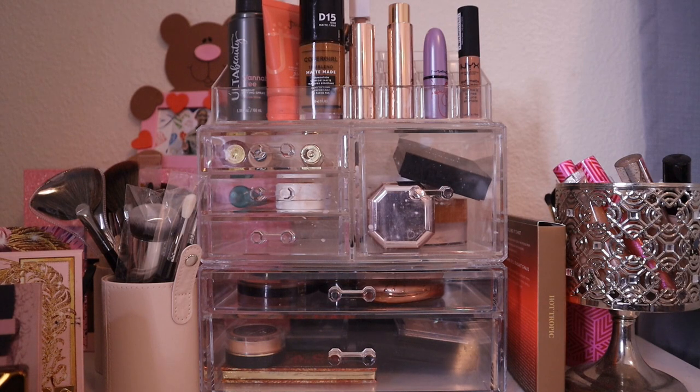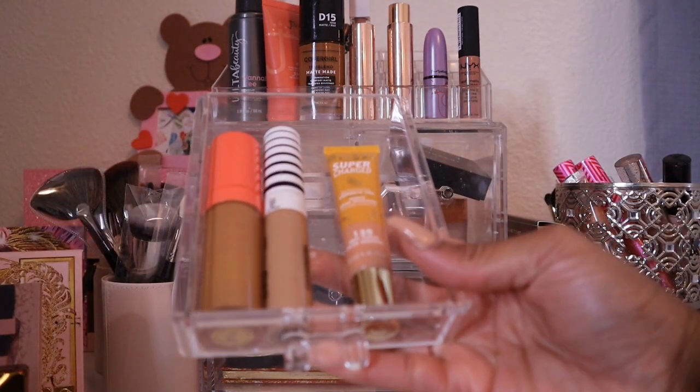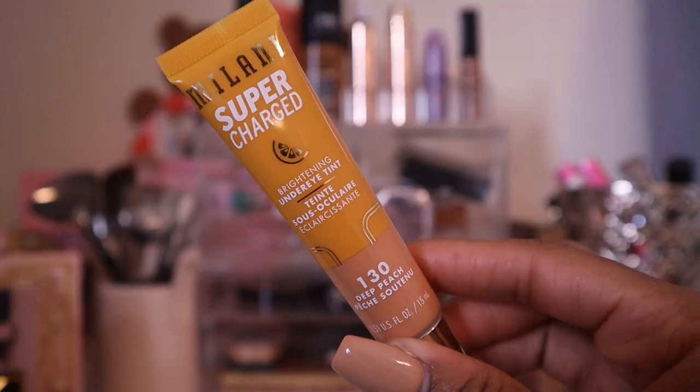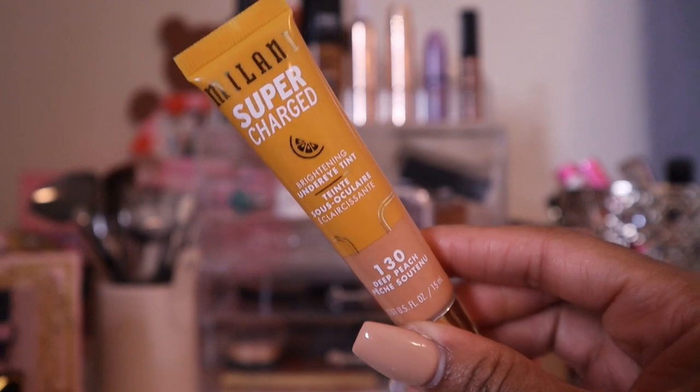So that's it for my primers and foundation and setting spray. We're going to move down here to this drawer and talk about my concealers. The first product I have here is the Milani Supercharged Brightening Under Eye Tint in the shade 130 Deep Peach.